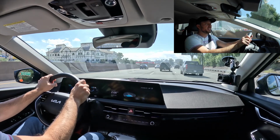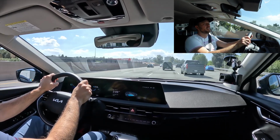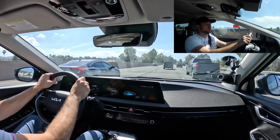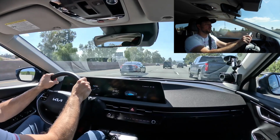Also, I don't get any nausea from electric cars. Sometimes you get that feel. I don't know about the rear passengers, but for the front passengers, the driver and the passenger, it'll be absolutely fine. I don't have that motion sickness that you can get from electric cars.